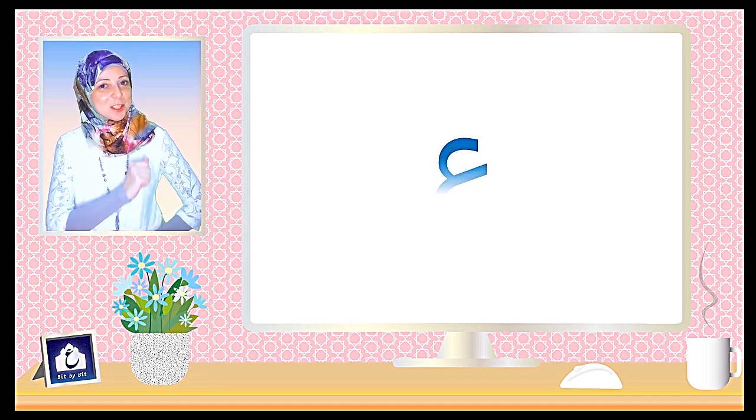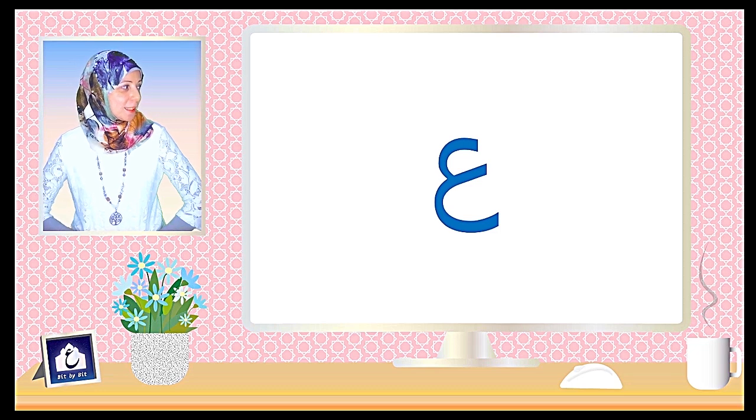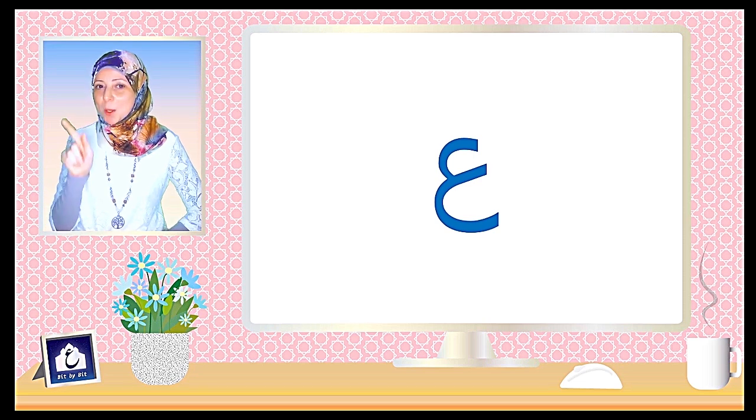And here is today's letter. What do you think of its shape? What does it look like? Maybe like one small c and one capital C?